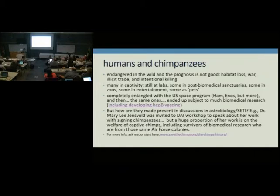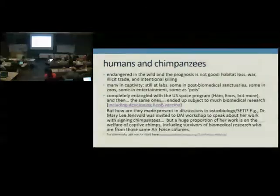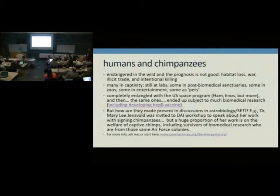So for example, Mary Lee Jensvold, who works with signing chimpanzees, was invited to a SETI Institute workshop. And it was because of her experience interacting with an alien intelligence. She's one of the few people that still works directly with chimpanzees who speak sign language. But you know, the reality is a huge proportion of her work is about the welfare of captive chimps. And they are survivors of biomedical research. But the entanglement there, again, is that it's from the Air Force colonies. That's the path. So these stories are all kind of entangled together.